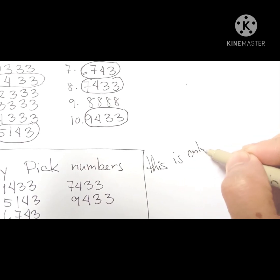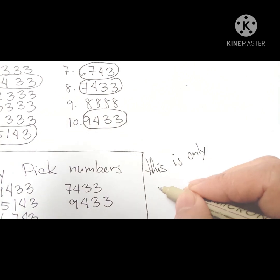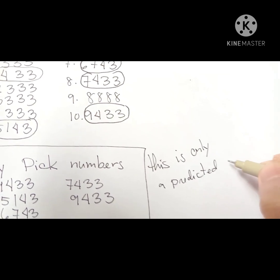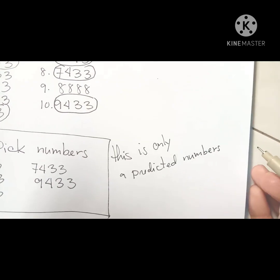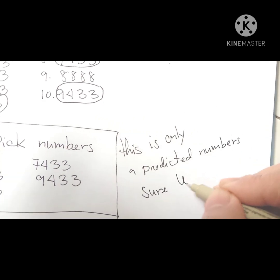This is only a predicted numbers for a winning combination that is easy to follow, the best trick in computing winning numbers for 4D.